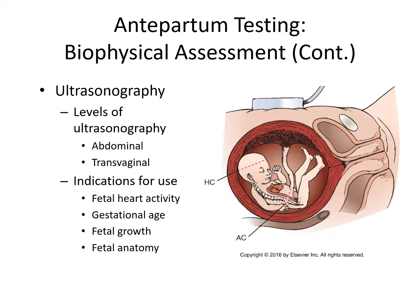We use ultrasound throughout the pregnancy to establish or evaluate fetal heart rate, gestational age, making sure that fetal growth continues, as well as looking at fetal anatomy. If we're looking at fetal anatomy, that's usually done between 18 and 20 weeks of gestation. Anything prior to that, you won't be able to see the granular detail that you need to determine that the anatomy is appropriate.